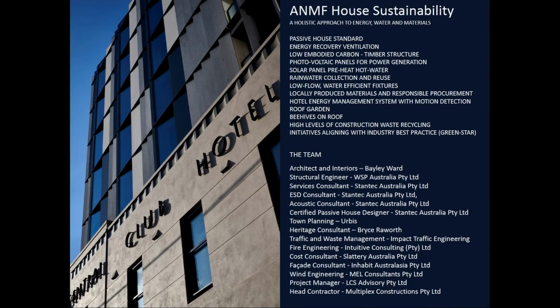And then in the construction phase, we had high levels of recycling of the construction waste, and along the way we've done best practice screening. So a big team, as I mentioned, I won't bother going through them all.